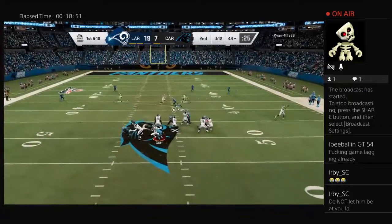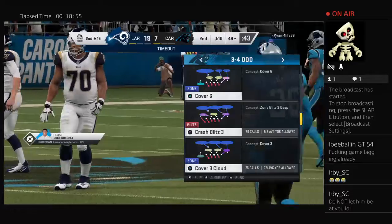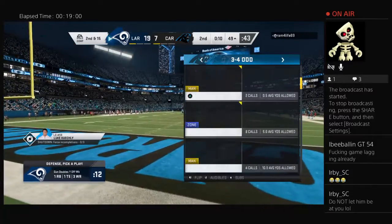Goff on 1st down. The Panther rush too strong. They get there and take him down. Now a timeout signaled for, and they'll get it with 10 seconds to go before halftime.